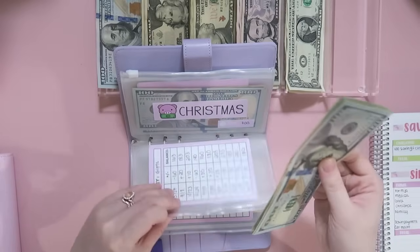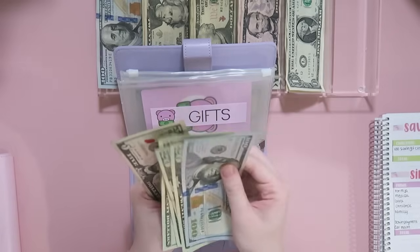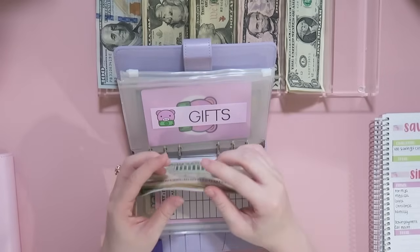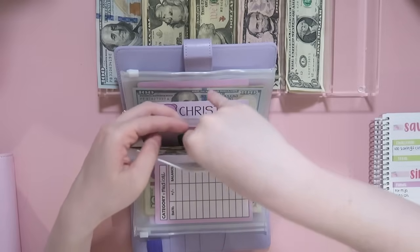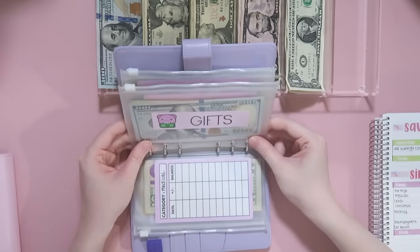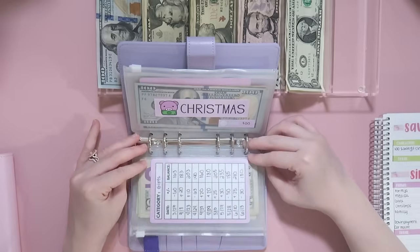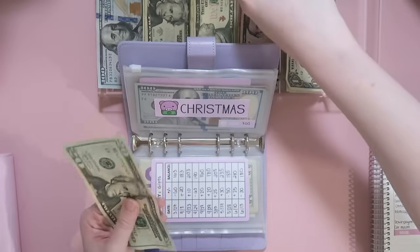Alright, for gifts, we are putting $25 in here. And this is just any occasion. So we have 100, 20, 40, 60, 80, 205. So we've reached 200 on our gifts cash envelope. And I don't know who's next as far as birthdays and all of that. But on Christmas, we're going to put 25 here as well.